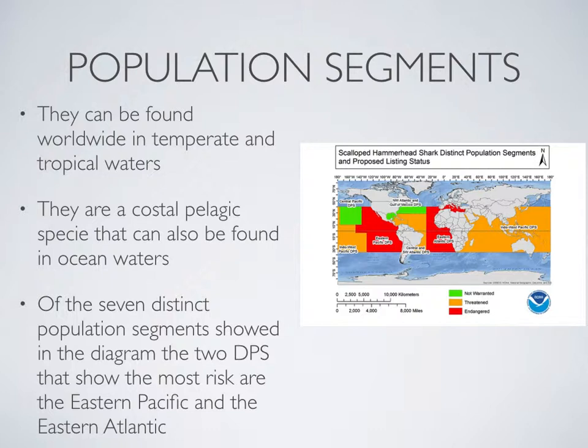When females swim to coastal waters to have their young, it is because shallow waters make it easier for the young to swim once they are born and allow them to grow strong and eventually move on to open waters. Of the 7 distinct population segments that are shown in the diagram to the right, the 2 distinct population segments that show the most risk are the Eastern Pacific and the Eastern Atlantic.